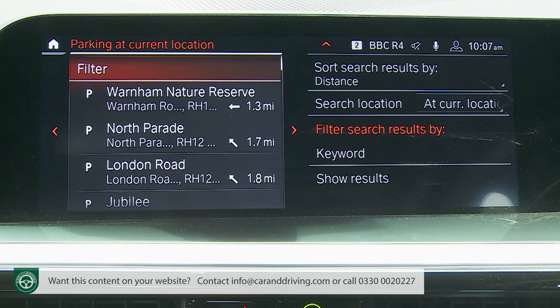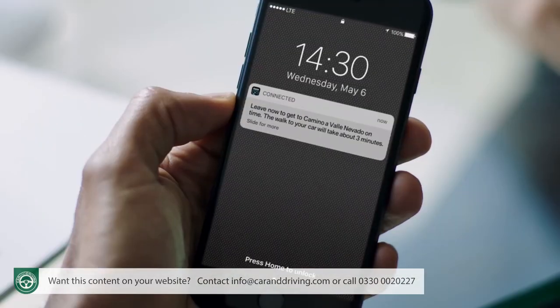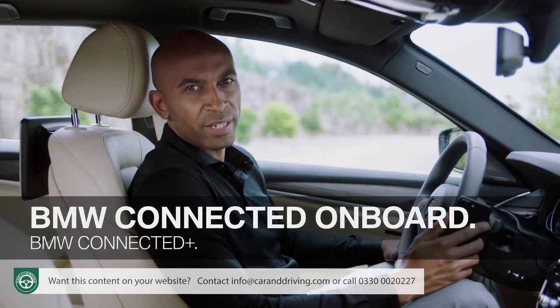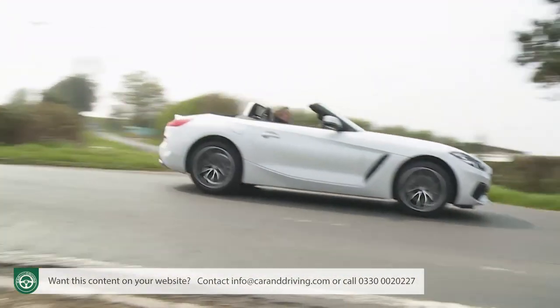As for more usual digital features that you might already be familiar with if you've owned a BMW before, well, there's the standard remote services package that allows you to control many aspects of your car's operation via your smartphone. And you'll maybe also recognise the downloadable BMW Connected Plus app, which auto-learns frequent journeys and will list them when you're most likely to drive them.